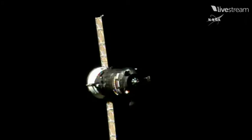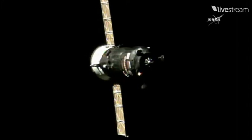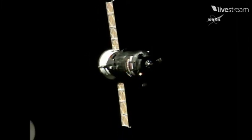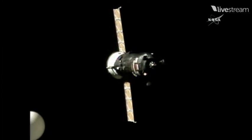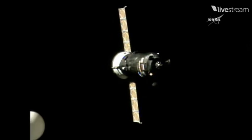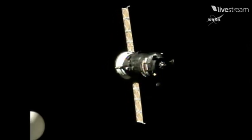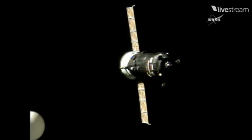Flight controllers at the Russian Mission Control Center report a smooth approach by the Progress, everything proceeding in normal fashion. The current estimate is that we are expecting docking to occur up to about 2 minutes earlier than the current schedule. That's what I'm doing.